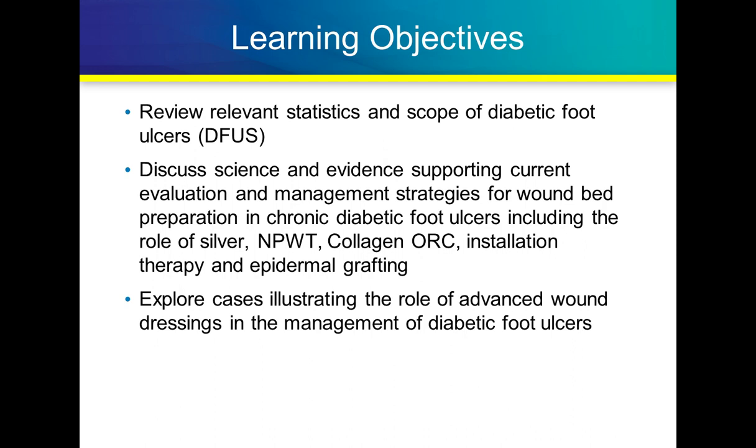We're going to be looking at the role of silver, negative pressure wound therapy, ORC collagen, instillation therapy, as well as epidermal grafting. I think you'll find many of those topics very interesting, and hopefully some will be new to you. And of course, we're going to also explore some interesting cases that will utilize many of these therapeutic regimes.